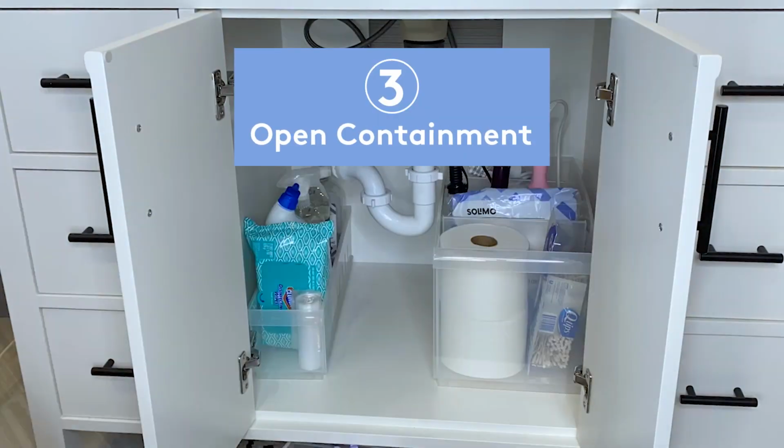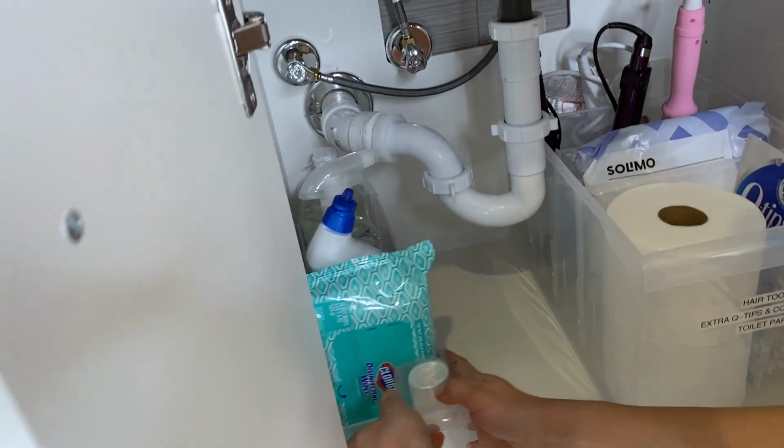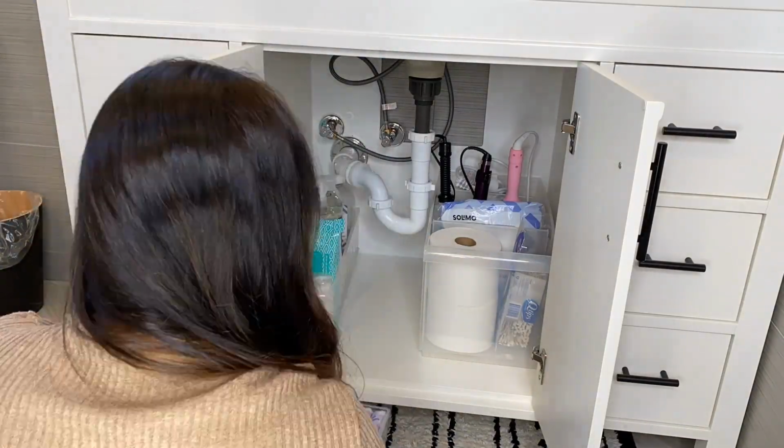The third solution is a very straightforward approach of open containment. By utilizing stackable storage bins, you're able to quickly access your belongings.